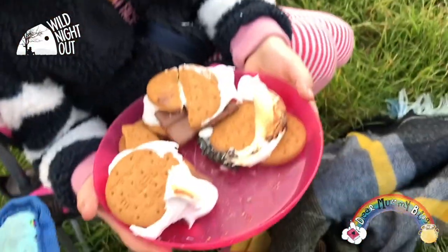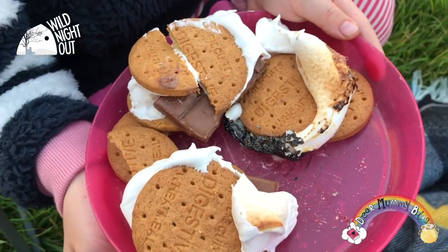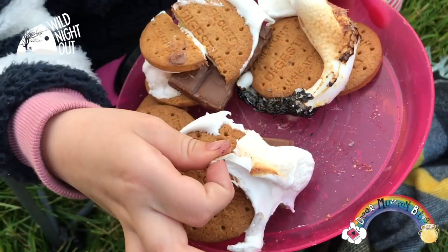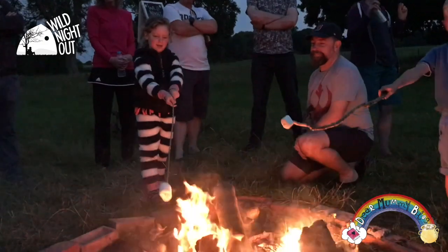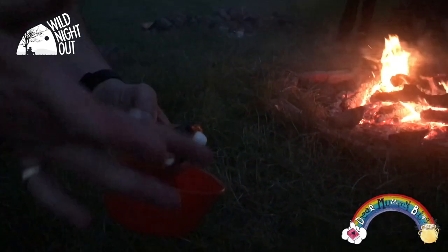We made s'mores! Inside is chocolate and marshmallows! Alright, that one looks a bit singed, doesn't it? This one looks singed. I don't know if it's still on fire.